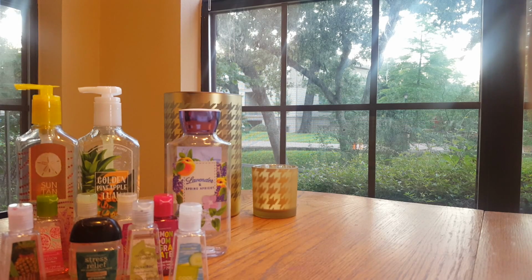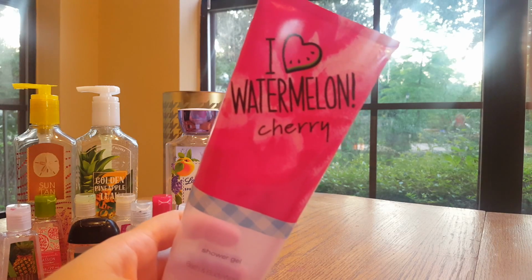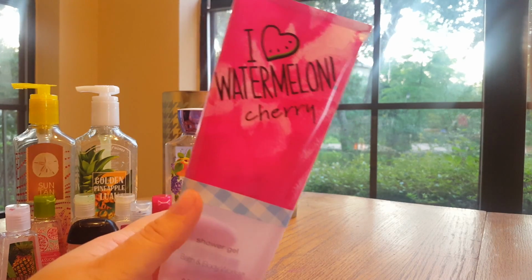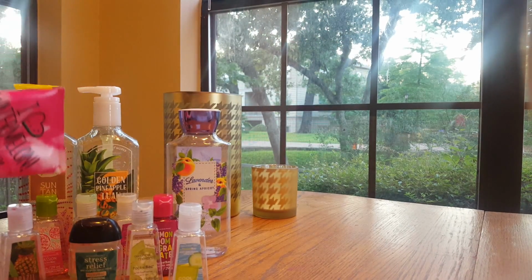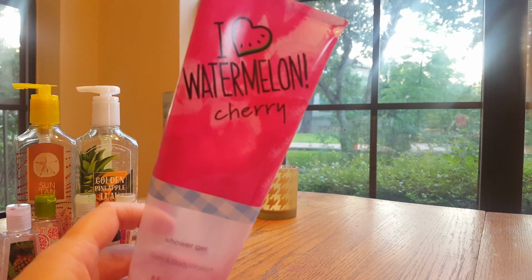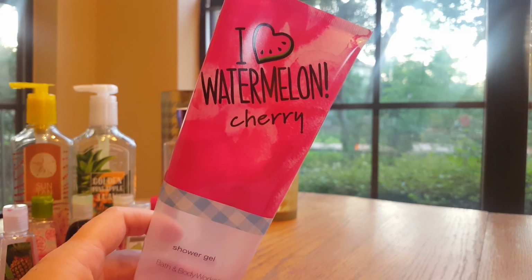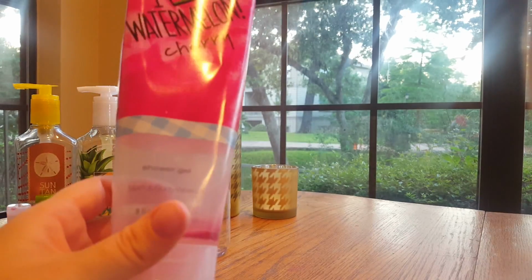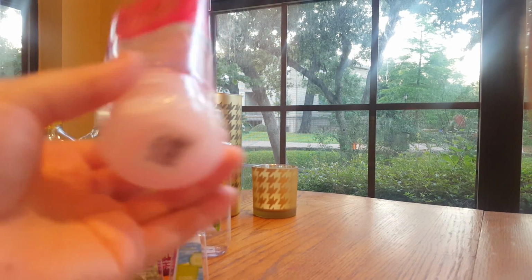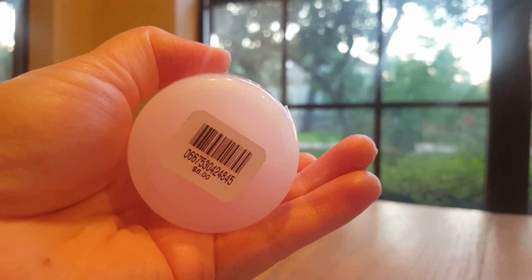And then the other shower gel we finished is a very old product. This is I Heart Watermelon Cherry Shower Gel. This is the same collection as the I Heart Watermelon Basil. I think there were 4 or 5 fragrances that came out, and it was only in shower gel, soap, and hand sanitizer. And the shower gels were 8 ounces, so they're 2 ounces smaller than these, but the retail price on them was only $6. So how great a deal is that?